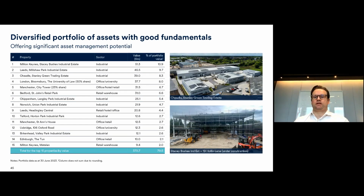Moving on. So here on this slide, we set out our 15 largest assets by valuation. This is really just to provide some granularity to you on the portfolio. You'll see the majority of our larger assets are in industrial or let to universities. And we've got a large retail warehouse at St John's Retail Park in Bedford. And on the right-hand side, we've shown a couple of photos. So on the top, you can see Stanley Green Trading Estate, which we'll speak to shortly. And this has been a key project for the fund over the last 18 months or so.